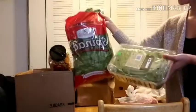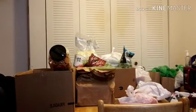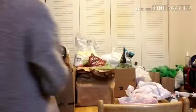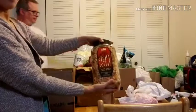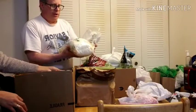And we have spinach, guys. Like 3 or 4 bags of spinach. We also have a mix. What's that, honey? This is stuff to make coleslaw. It's already chopped up cabbage and carrots.